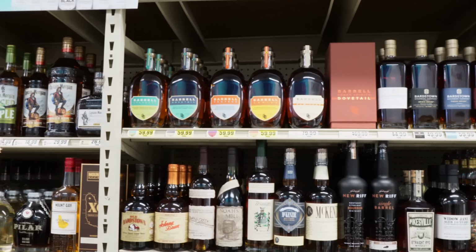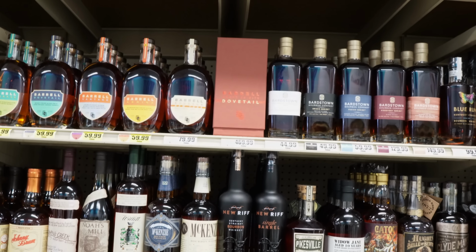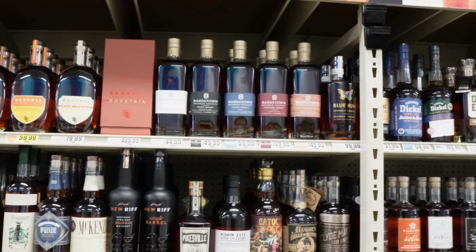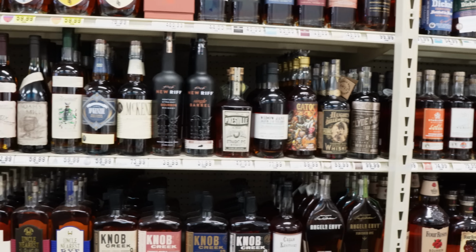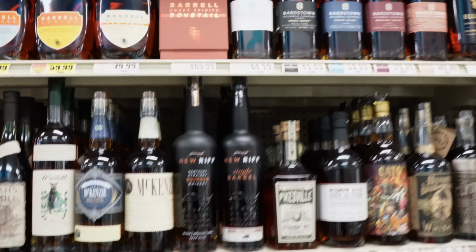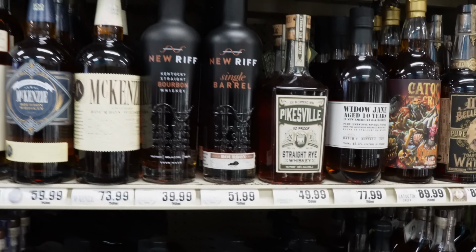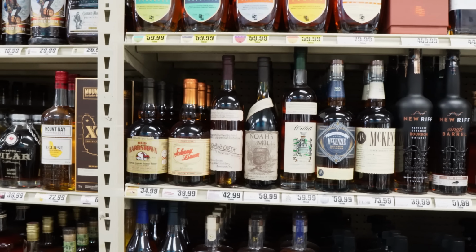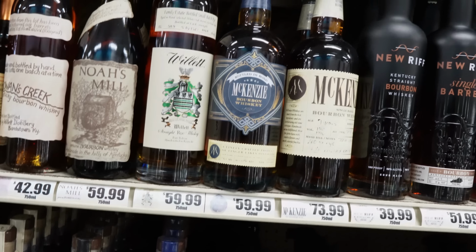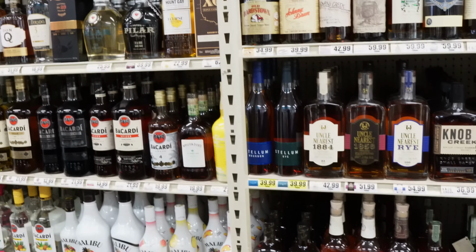Got a lot of barrel up there. That must be a special barrel dovetail, because it's 469, and then you've got the Origin Series, Blue Run, another new riff. That's 115 proof. 115 on the new riff. Green top Willet, and that Willet coming in at $60, 109 proof for the green top. Noah's Mill, Old Bardstown, all the Willet products.